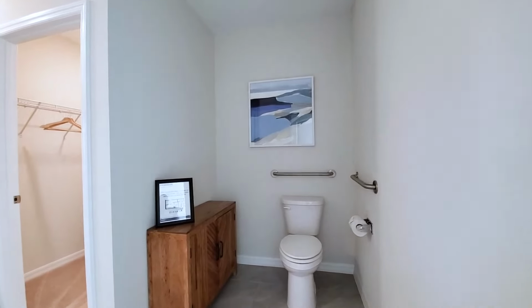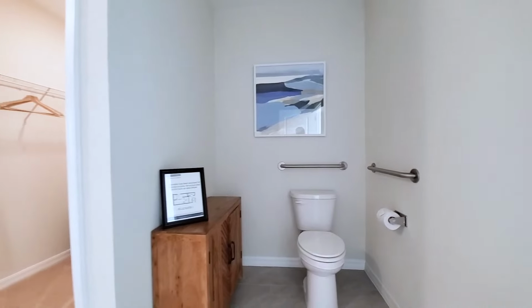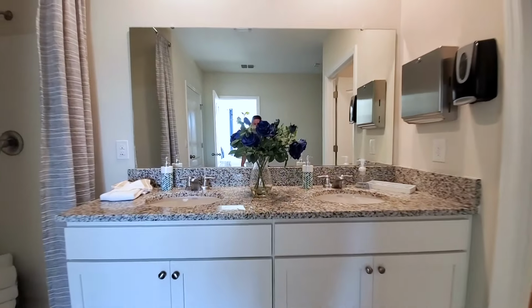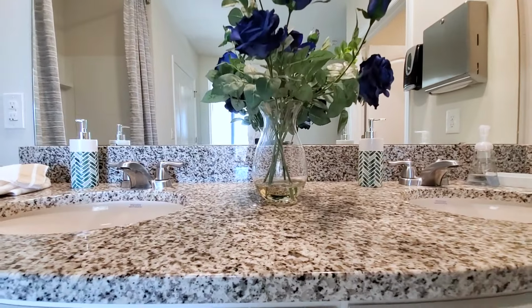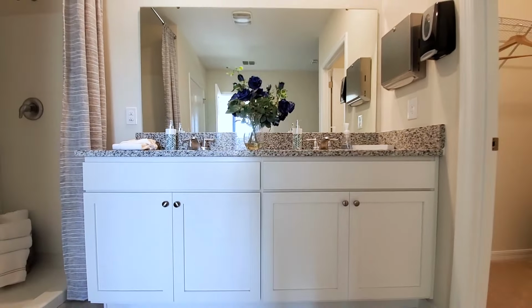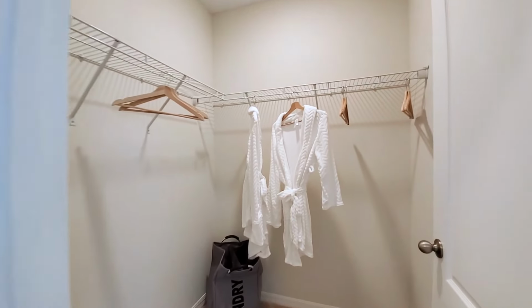Wow, so this is unique. I have not seen an open toilet area. It usually has a water closet. This has the double oval undermount with your shaker style cabinets. It has the salt pepper granite, walk-in closet.